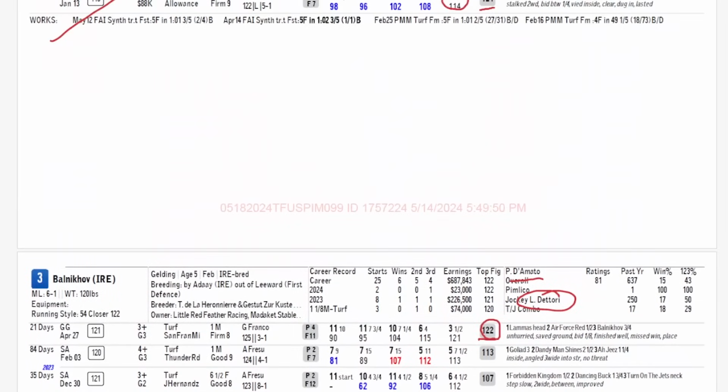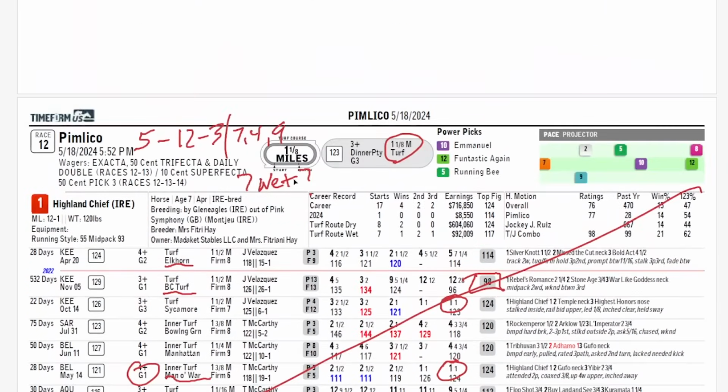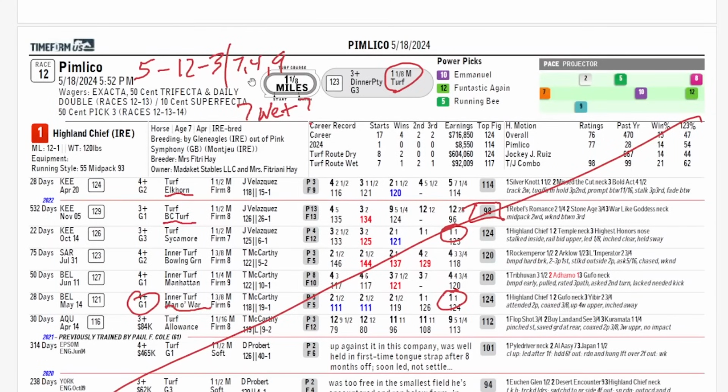So I like the 5 on top for sure. I don't hate the 3. If it's wet, I'm going to be using some of the 7 for sure. So just got to wait and see what the track conditions are closer to the race. But 5 I like on top. Running B, that's my pick to win the 12th.